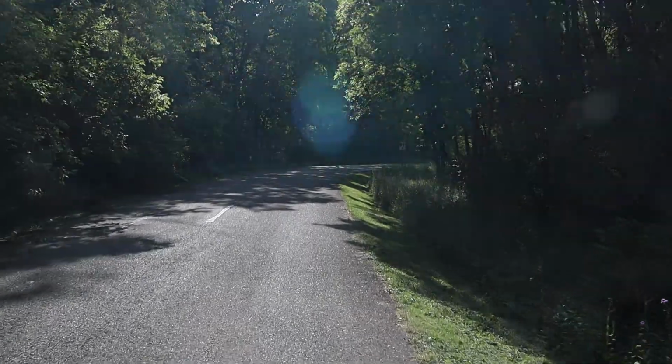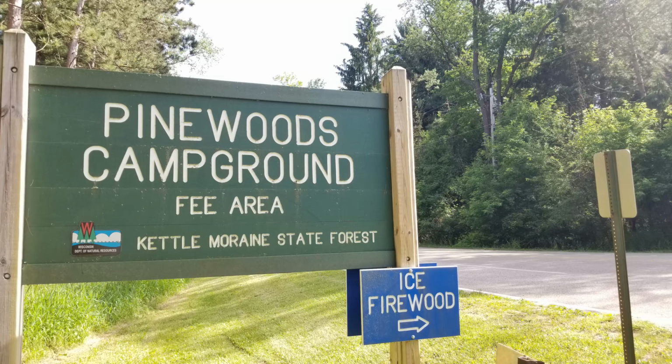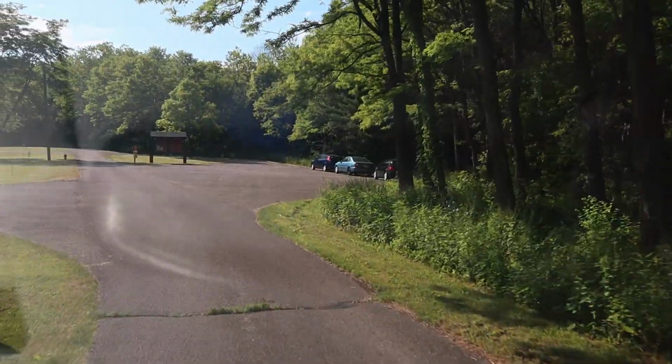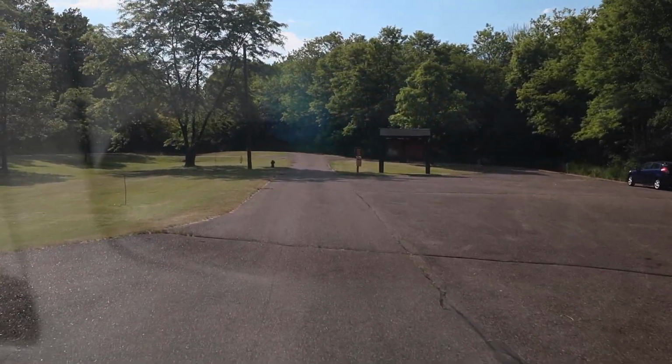Today I am in Wisconsin State Park, Kettle Moraine State Forest, southern unit, and at the moment we are entering Pinewoods Campground. So I am going to give you a tour of Pinewoods Campground. Now we are mid-June 2020 right now as I come in.